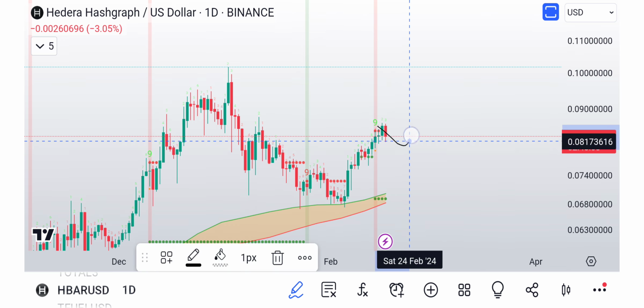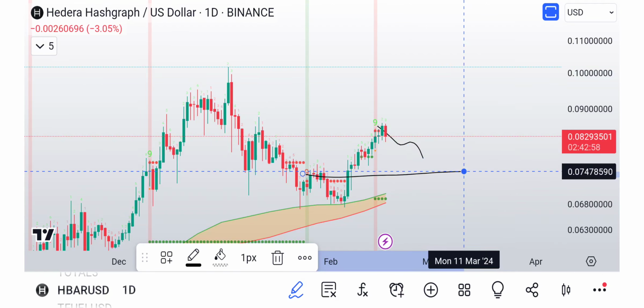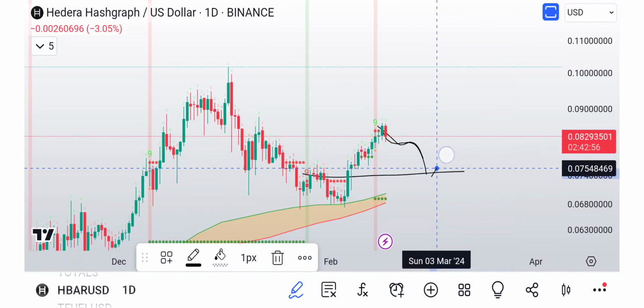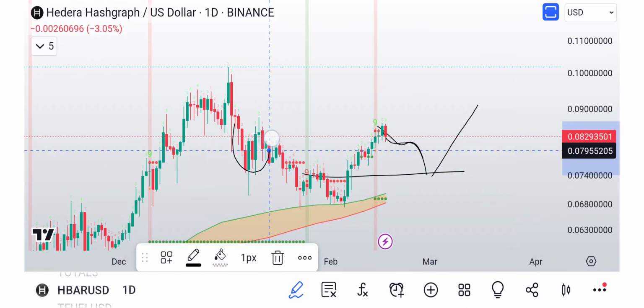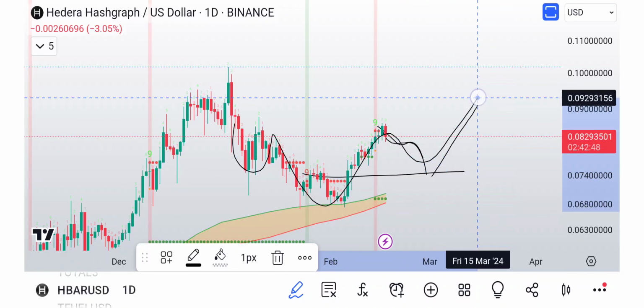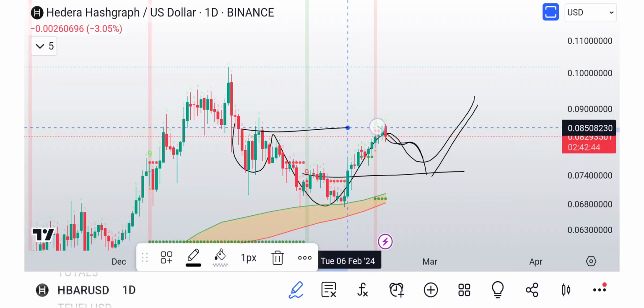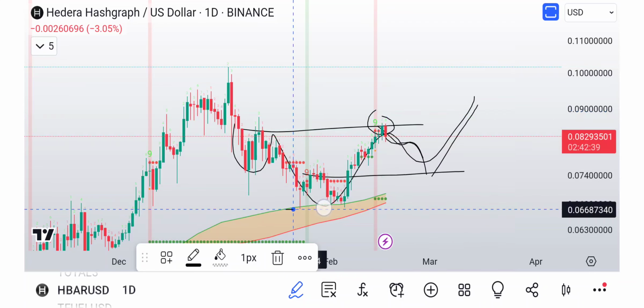A pullback, an ABC pullback, maybe backtest this area down here, and then continue higher. Right, and what that would be is a shoulder, an inverse head and shoulders right here. So we're coming up to this resistance. We're on a 9 sell, right?